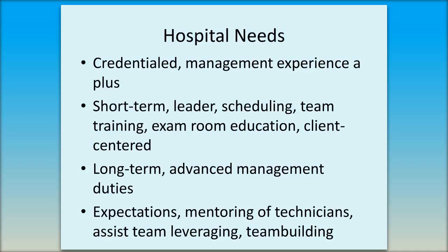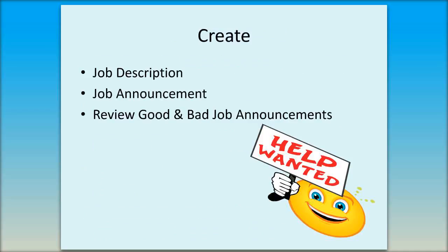The long-term goal here is moving into even upper management for those advanced management duties. Expectations include mentoring the technicians, assisting in team leveraging, and supporting them in fulfilling their skill sets and really being utilized to the maximum. And team building. And obviously, you'd also include those technical skills too. So let's create a job description around those needs.